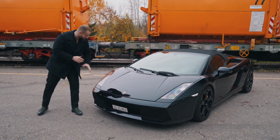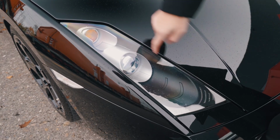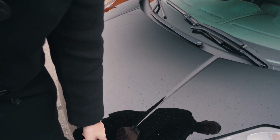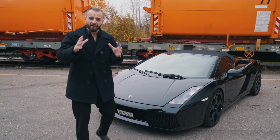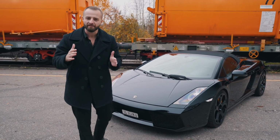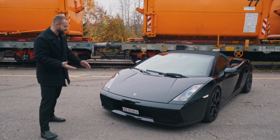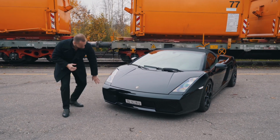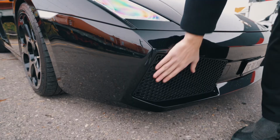I love the headlight design, I love how squarish they are, and I love the fact that they put those two lines here in the opposite direction. They have the same kind of styling in the latest cars also, so it's very interesting. The Lamborghini badge, of course, in gold and with the bull in the front. Openings down here, typical Lamborghini opening.